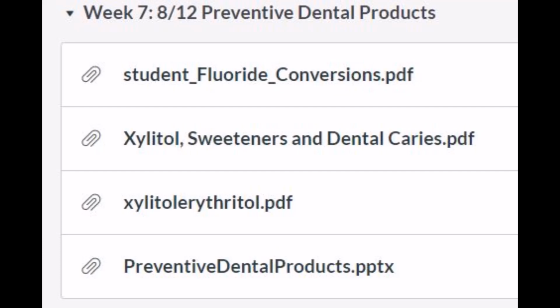Okay, so some of the rinses that we have that your patients can use at home. So there's the sodium fluoride rinses. These usually have less fluoride than toothpaste.